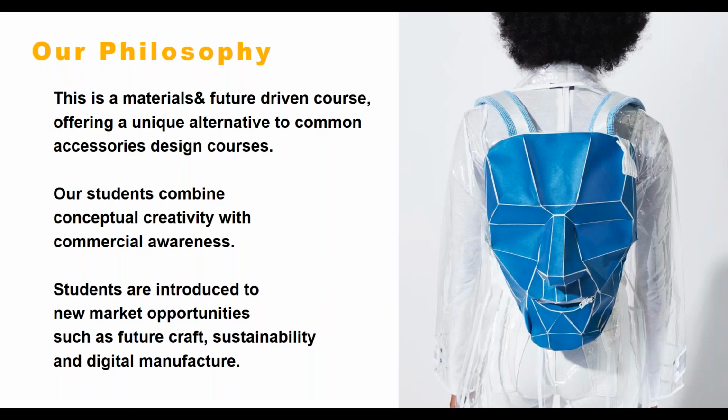Overall, it's a materials and future-driven course, and we have a really unique way of looking at things, and in particular at accessories in the realm of the other courses out there. So what our students do is that they really focus on conceptual creativity, but also they are really commercially aware. And we introduce them constantly to new market opportunities such as future craft, sustainability, but especially digital manufacture.